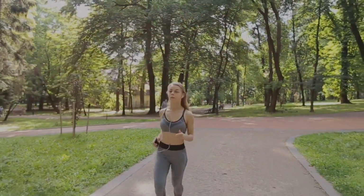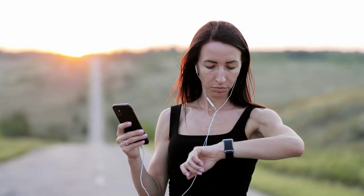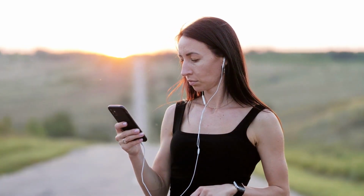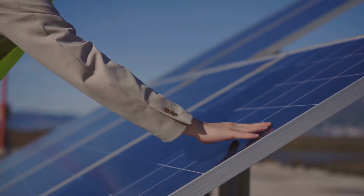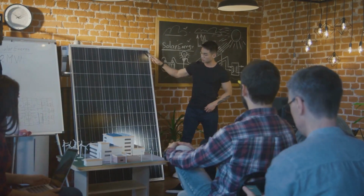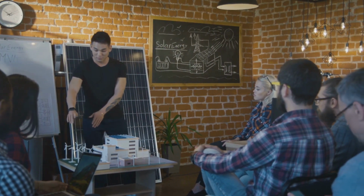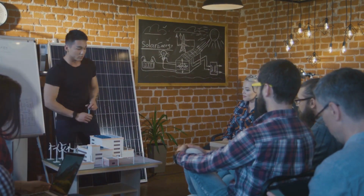The potential applications of this technology are truly exciting. Just imagine a world where the vibrations from a jogger's footsteps could power their wearable fitness tracker. Or the rumble of a subway train could be used to light up the station. The possibilities are endless. Of course, it's important to note that this technology is still in its early stages. There are challenges to be addressed, such as improving the efficiency of energy conversion and finding practical ways to integrate these devices into our everyday lives. But the potential is there, and it's a promising step towards a more sustainable future.